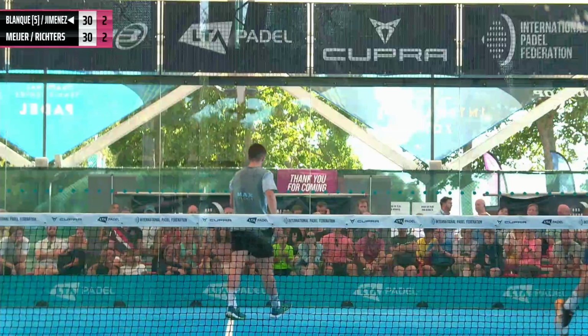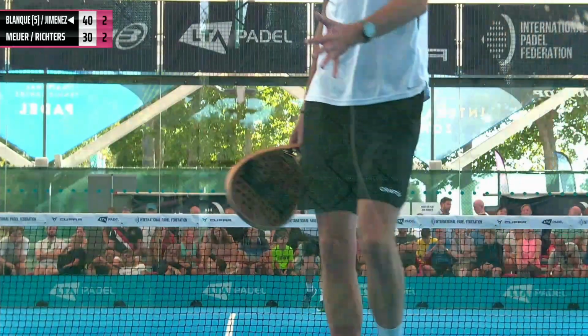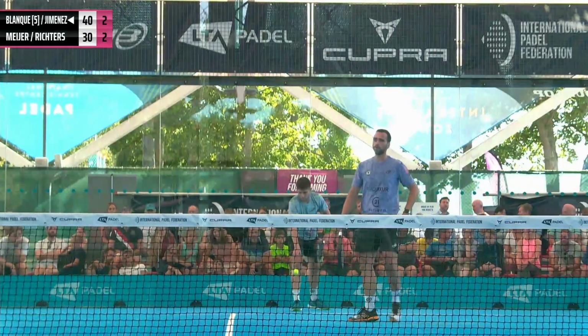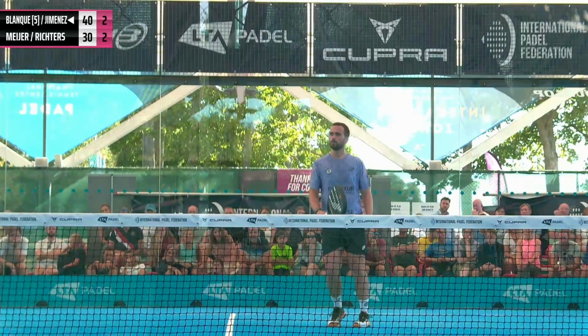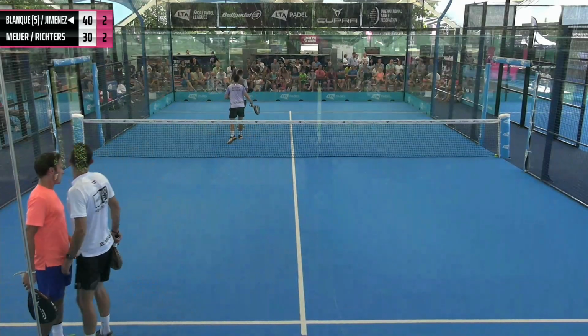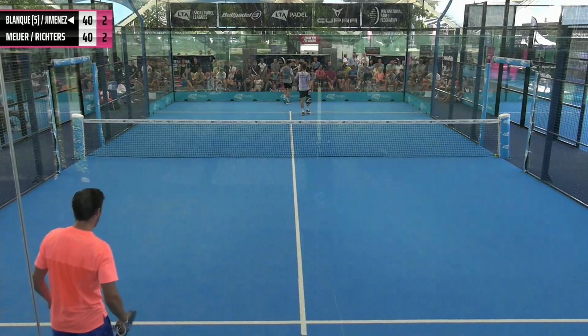Fantastic. Van Dekker down that line. Just enough speed to get past his opponent, but not too fast to bounce back out. Richter's had a tough job defending that. Uncharacteristic unforced error there to give a golden point. Looks like Mayer's going to take it.